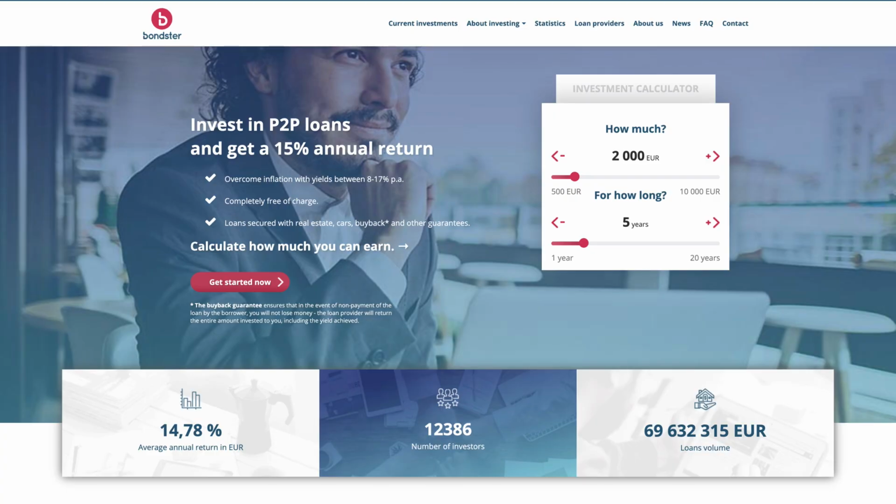So first, about Bondster. As I said before, Bondster is a platform based in the Czech Republic, which makes it already a bit different, as many platforms in the field are actually based in the Baltic states. Bondster is not a small platform. They already have over 12,000 investors, and they have been active since 2017. So that's not a new platform either. They already have a good track record. Bondster allows people to invest both in euros, which is typical for platforms in Europe, but also in Czech crowns.